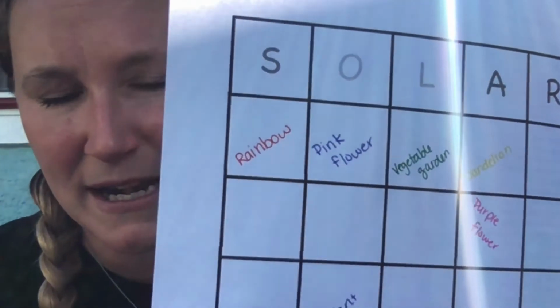That's a great example. I might see a veggie garden. So I'm actually going to write down vegetable garden, because that could be something I see. And you'll notice I'm just writing these down in any order. So I'm kind of putting them all over the place, and I'm just going to slowly fill this out.